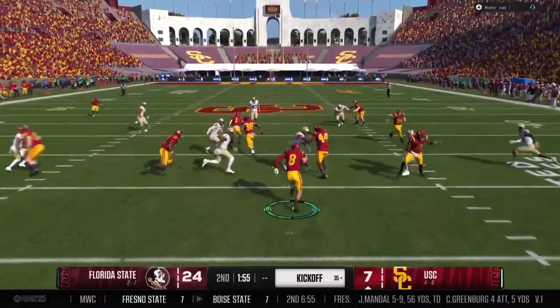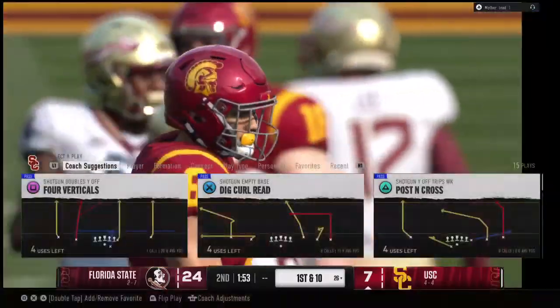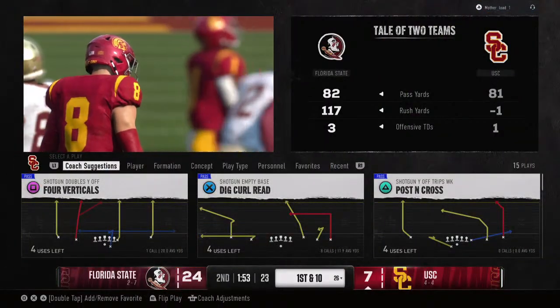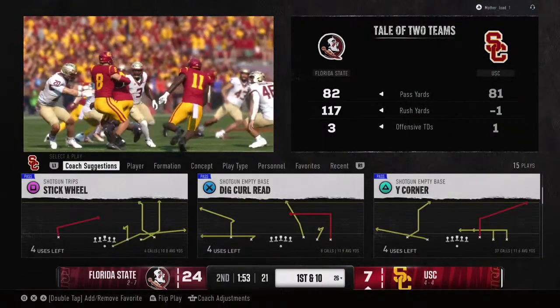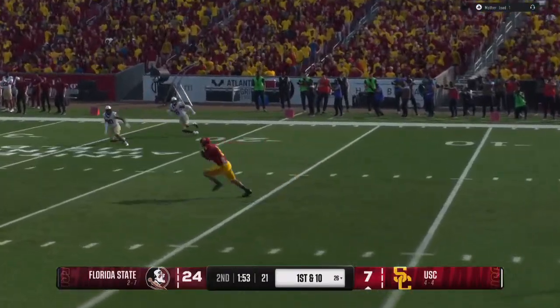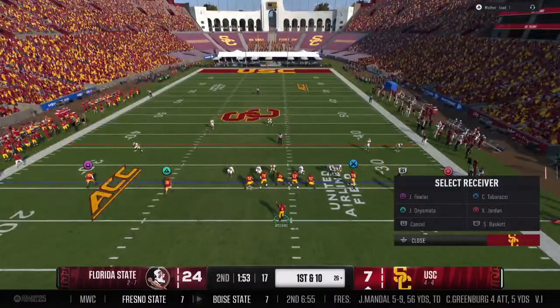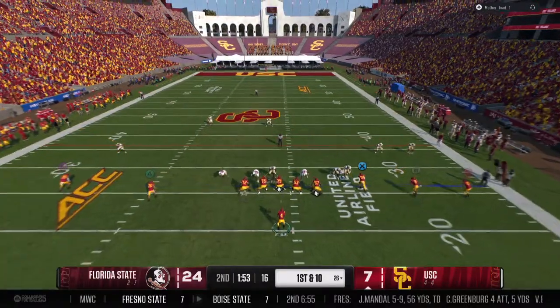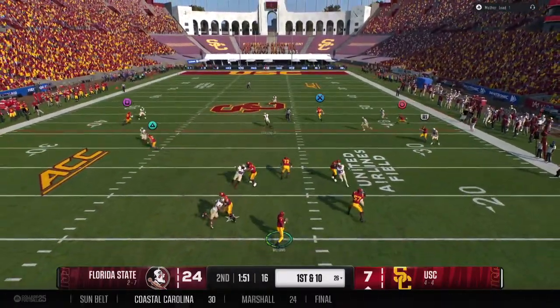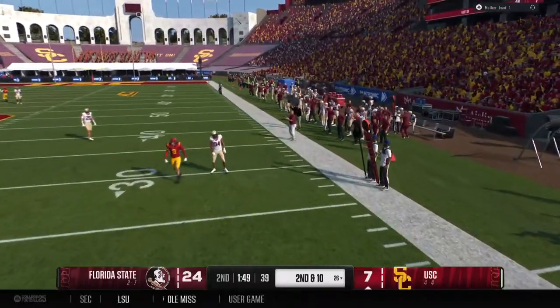From inside his own 15, let's see how far he can get. Able to find enough room to get it out across the 25. He's brought down at the 26. And guys, USC has the ball back and sending the offense onto the field. They find themselves in a pretty deep hole here, but maybe a chance to grab a little momentum and regroup at halftime.